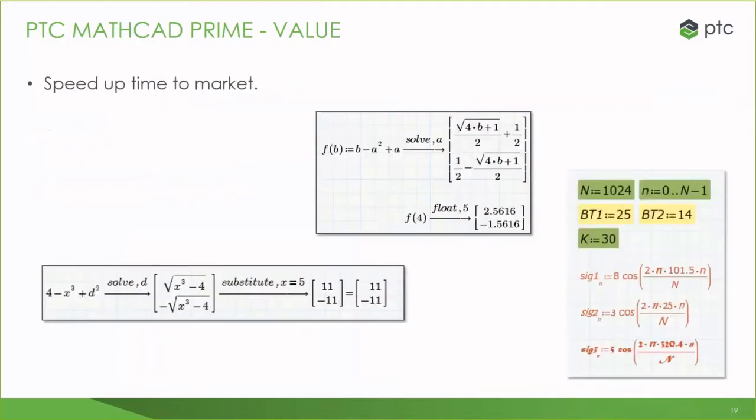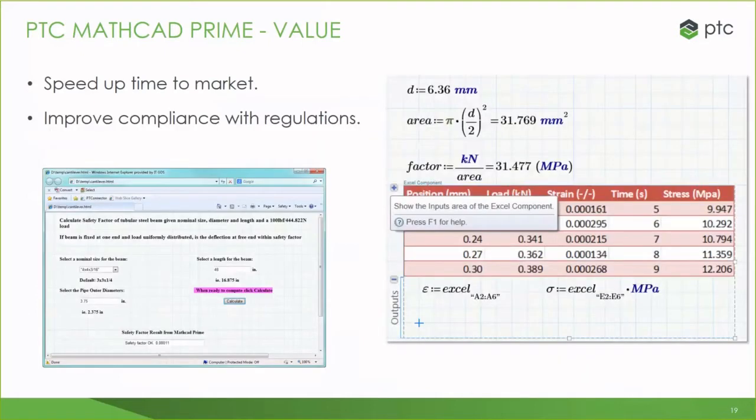So MathCad is going to help you get to market faster because it's a system that will write out those equations for you. You're not doing it by hand. It's going to make sure everything is there. It's going to make sure it's correct. You're not writing out numbers by hand where a mistake could be made, or you're not writing them in a tiny cell in Excel where you can't even see what you're doing. And then it's also going to help improve compliance because you're going to have that document, that final document that you can share off to anyone who needs to see it.